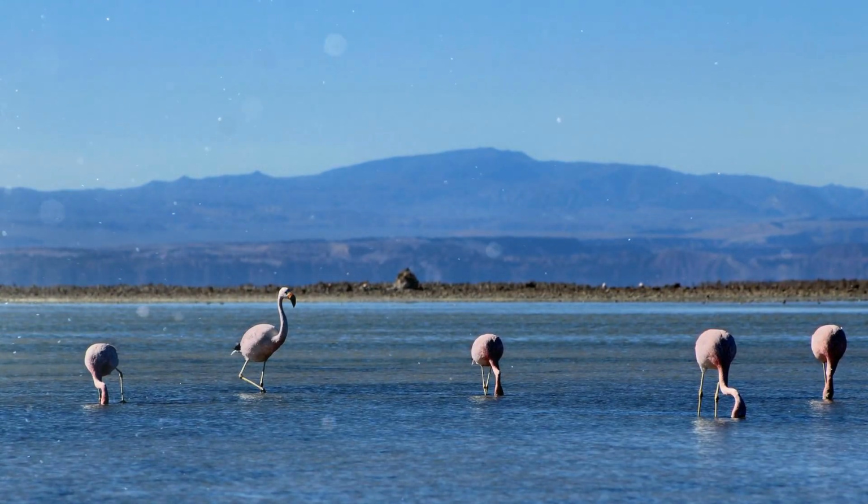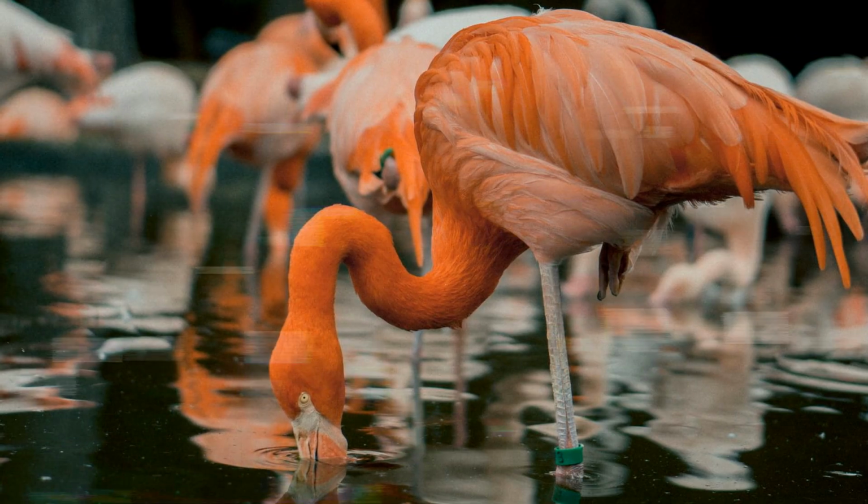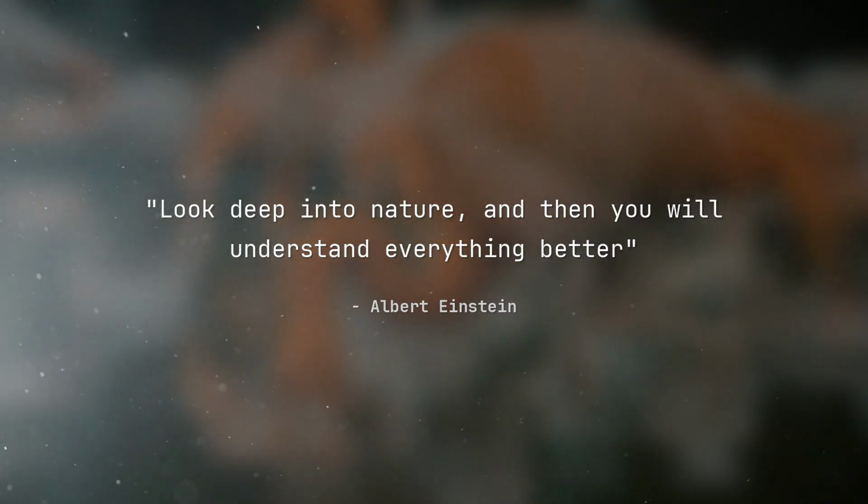Scientists call it a coupled extremophile system. I call it proof that nature is far more intelligent than we give it credit for. Look deep into nature, and then you will understand everything better.